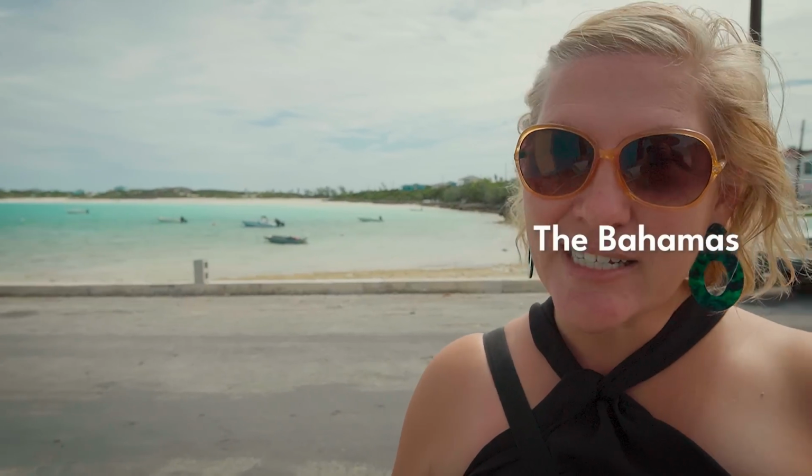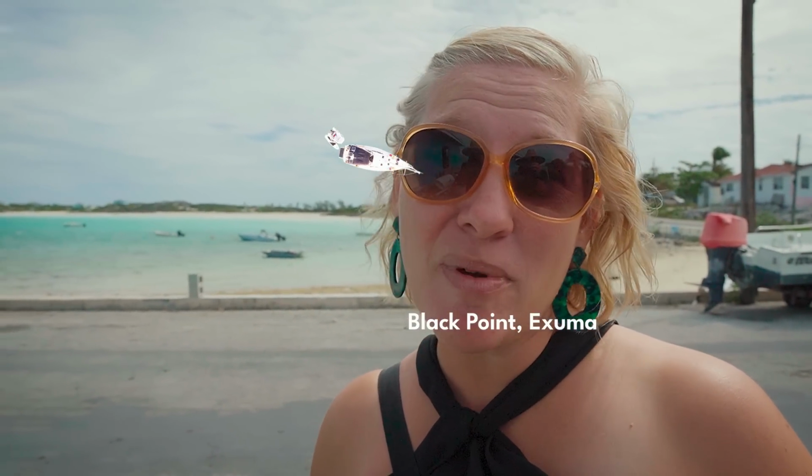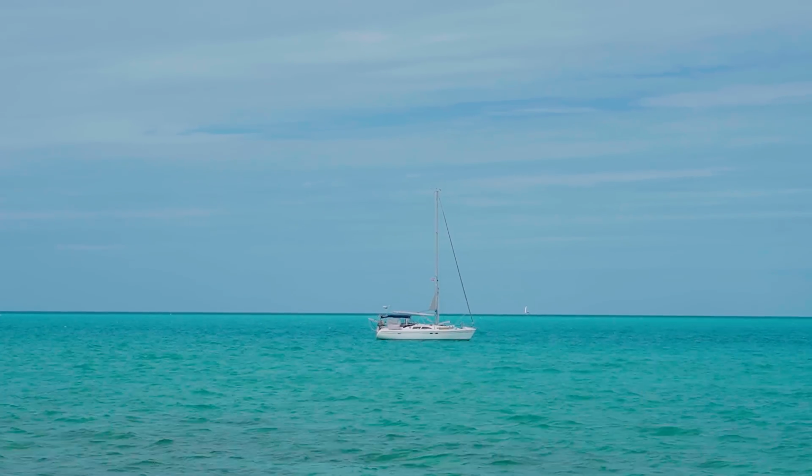Hello friends, welcome to Black Point on Great Guana Key. Yesterday we spent doing laundry and chores, and today is exploration day. We're gonna go explore the town, try to find the market. There's a lady who makes bread here that we hear is just amazing. We did get some yesterday, it's awesome. So we're gonna pick up some more and just go have some fun. Come on.